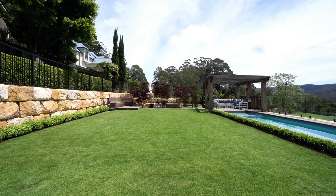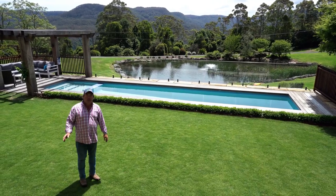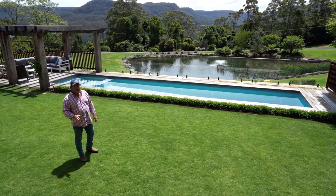Now this lawn we're walking on, it's called Sir Grange. It's a new lawn, really fine leafed, low maintenance, doesn't need a lot of fertiliser or water once it's established. It's spectacular to walk on, I just want to take my shoes off.